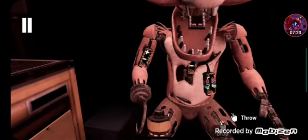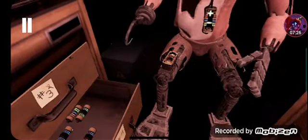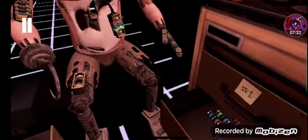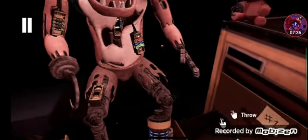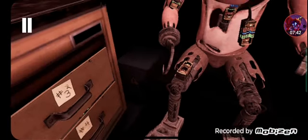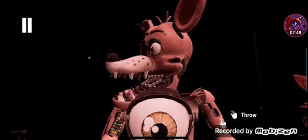Foxy has regained control of his legs. A gentle reminder, well done. The remaining chest fuses are located in drawers number 2 and number 4. Fix both fuses to continue. Good job. Retrieve Foxy's eye from drawer number 3. When Foxy's eye patch is fully open, place the eye back into his eye socket.